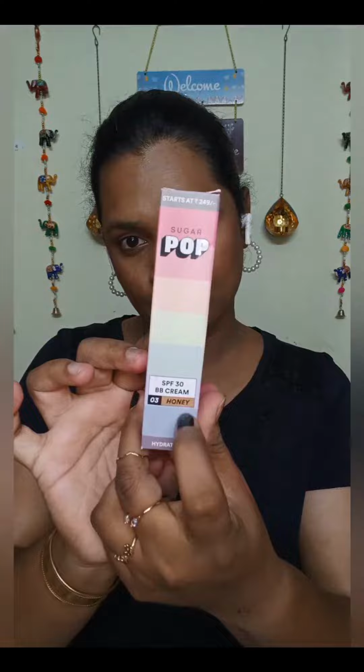Hey guys, I got this cute makeup combo from Sugar Pop Cosmetics. Let's see what's in it. Starting with the Ultra HD blush, which was broken and exploded all over my products, but I somehow salvaged it.